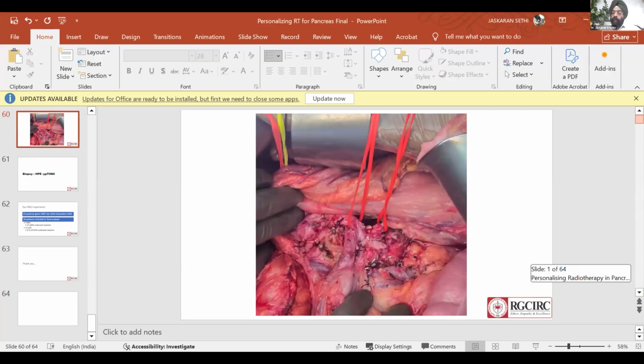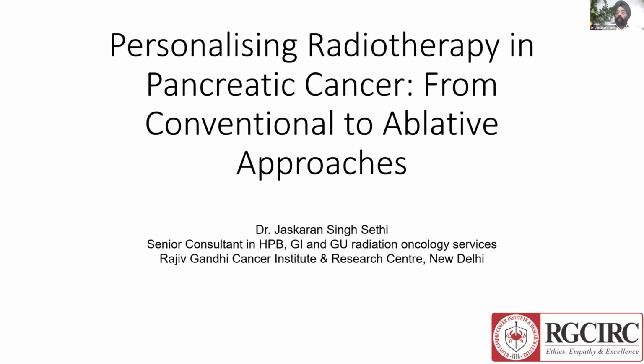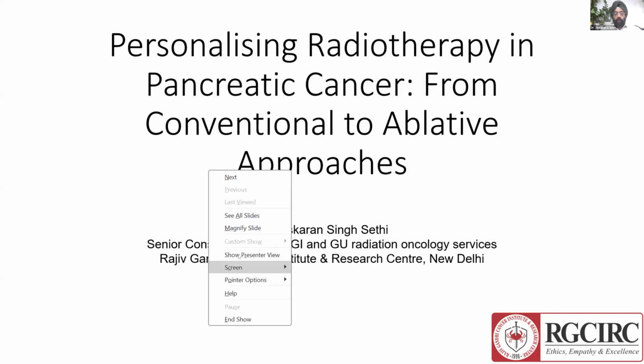I look after GI and HPB cancers at Rajiv Gandhi Cancer Institute, and we have good support from our surgeon, Dr. Shivendra Singh, and the medical oncologists, Dr. Vineet Talwar and Dr. Sumit Goyal. The topic that I'll be touching upon today is personalizing radiotherapy for pancreatic cancers and how the approach has changed from conventional to ablative over the last few years.